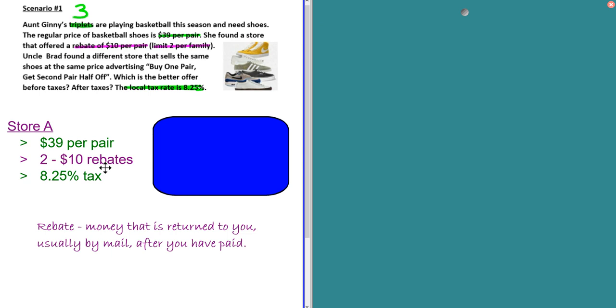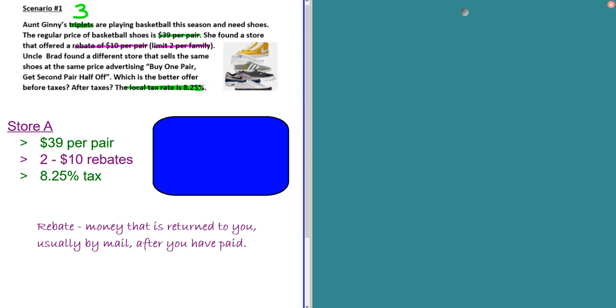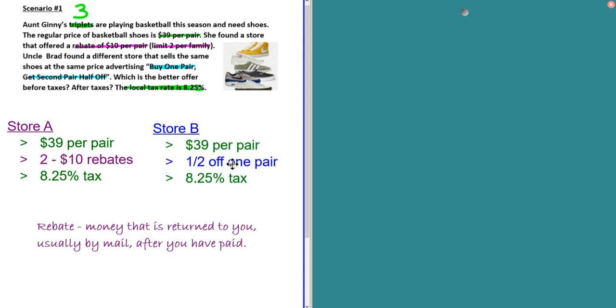So to summarize, Store A has $39 per pair. They're offering us 2 $10 rebates, and they have a tax rate of 8.25%. Now let's look at Uncle Brad's store. Uncle Brad's store, let me change colors because I'm dealing with a different store. Uncle Brad's store, they're selling at the same price, but they're offering a buy one pair, get the second pair half off. So Store B, they're also offering $39 per pair. It's half of one pair, and they have a tax rate of 8.25%.